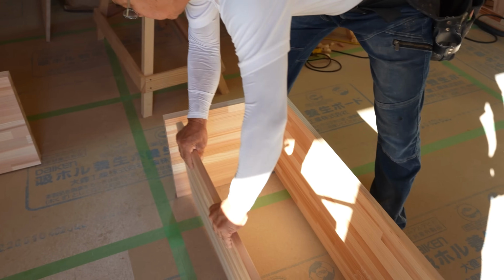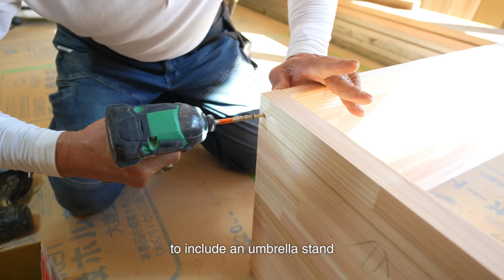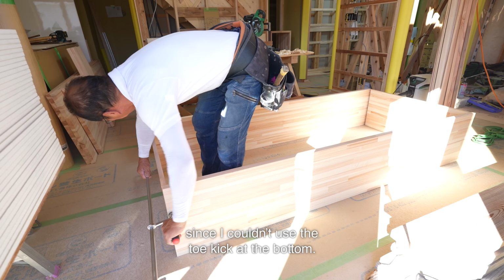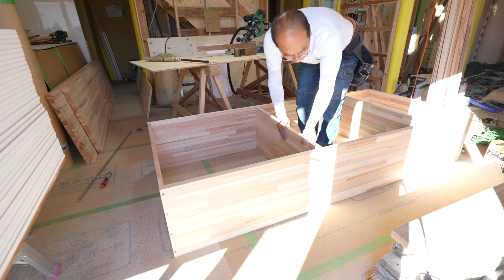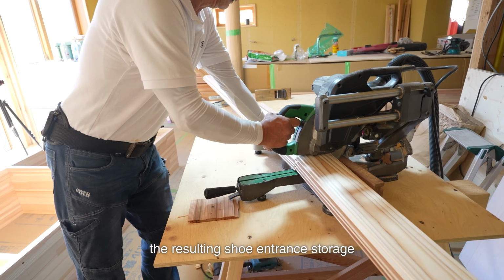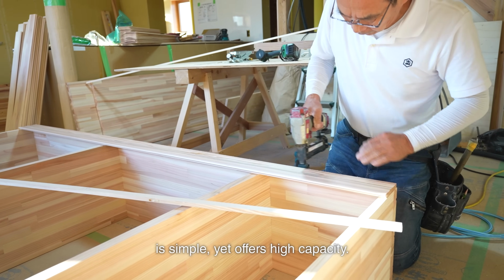There was an urgent request to include an umbrella stand only on the right side, making assembly challenging since I couldn't use the toe kick at the bottom. Despite this, the resulting shoe entrance storage is simple, yet offers high capacity.